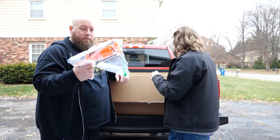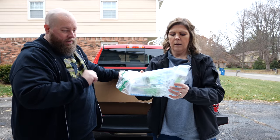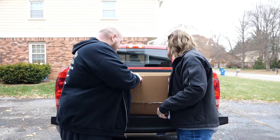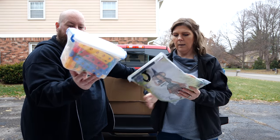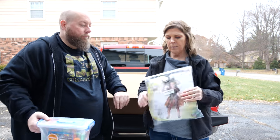Nerf gun. Or Nerf Blaster, I should say. Dr. Brown bottles. Lots of baby stuff. A lot more than I would like. Building blocks. Packaging is damaged. It's cracked. A witch costume.